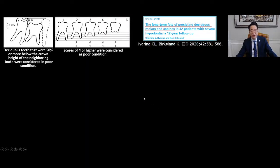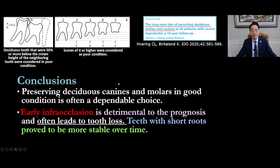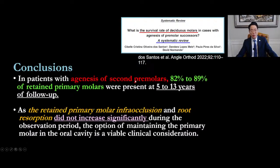Retention of the primary teeth is likely to be a good long-term choice. Early infra-occlusion led to early loss of the retained tooth. Deciduous teeth that are 50% or more below the crown height of the neighboring tooth were considered in poor condition. In patients with agenesis of the second premolars, 82% to 89% of the retained primary molars were present at 5 to 13 years of follow-up. Infra-occlusion and root resorption did not seem to increase considerably. However, the evidence of this systematic review is considered low.